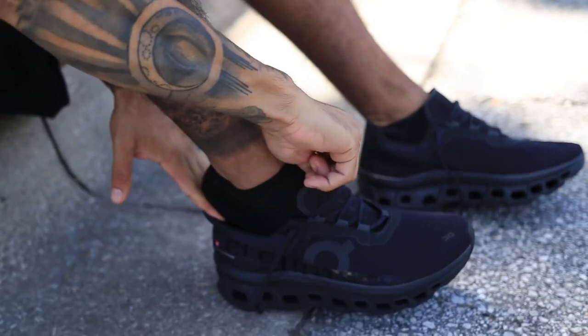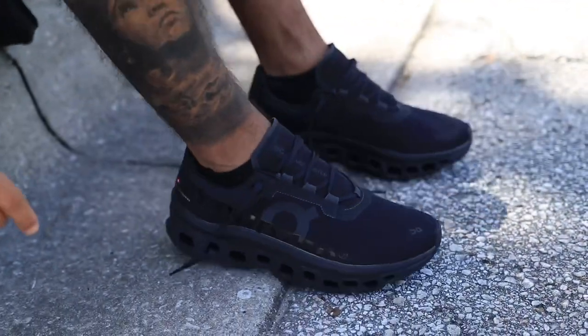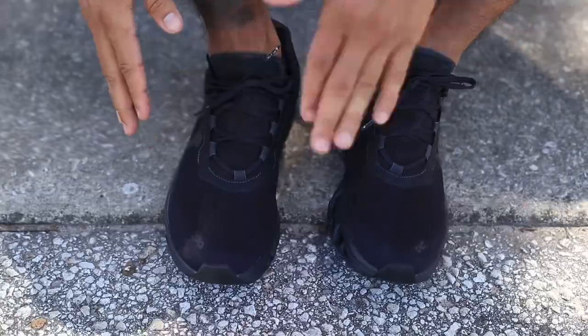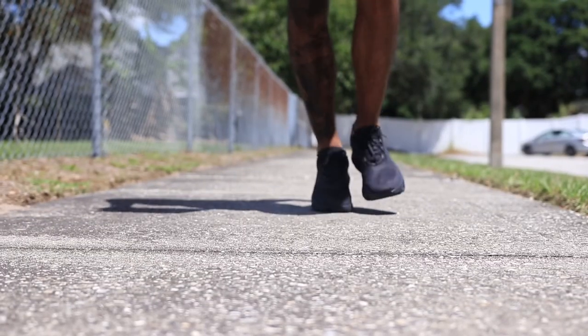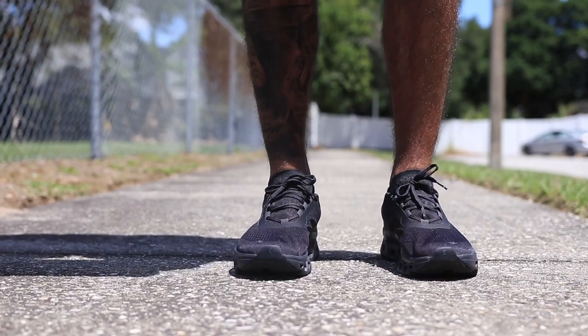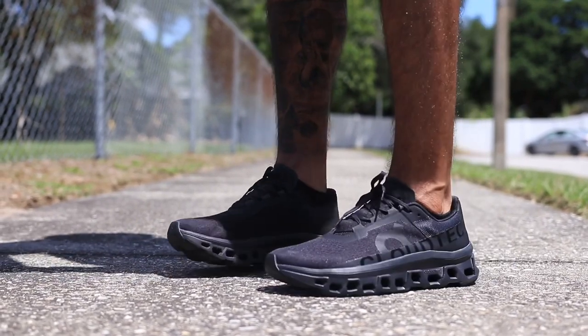The only thing I would say is you would want to go up half a size, maybe a whole full size. I got these in a 10.5, which is the same size I wear my basketball shoes in, and it only gave me like half a thumbnail's worth of length. You typically would want a full thumbnail's worth of length because when you're running, your foot actually expands when you hit the ground, so you're going to want that extra space, especially for a more comfortable and longer ride. Sizing aside, I felt really good in this shoe.